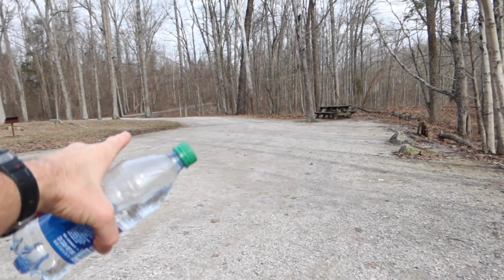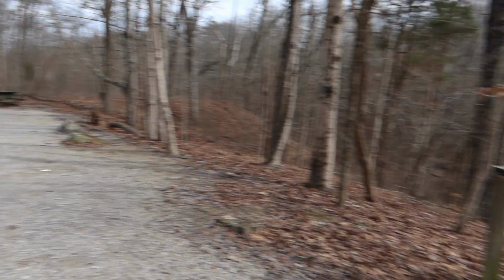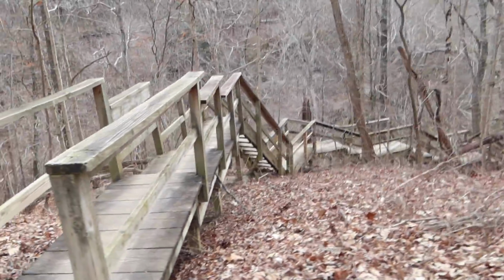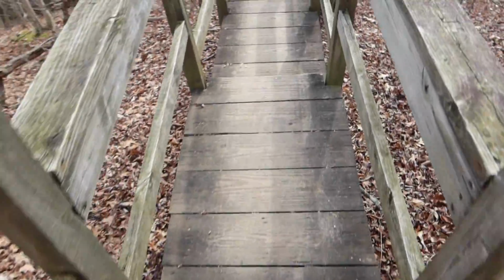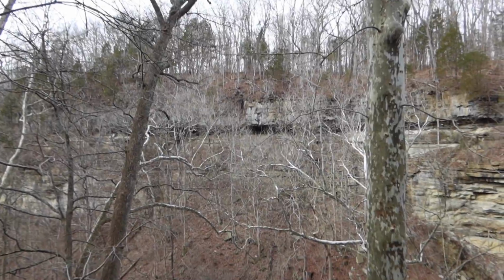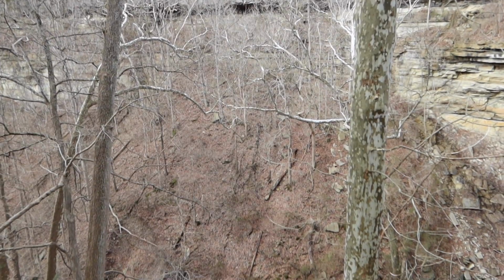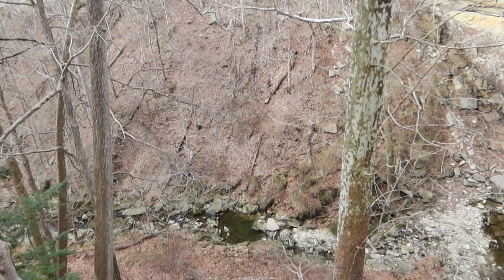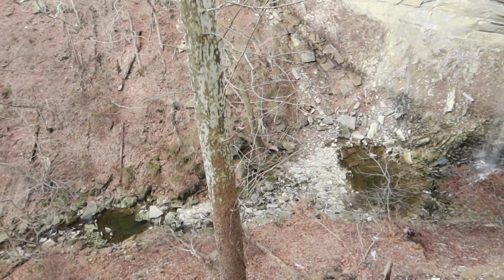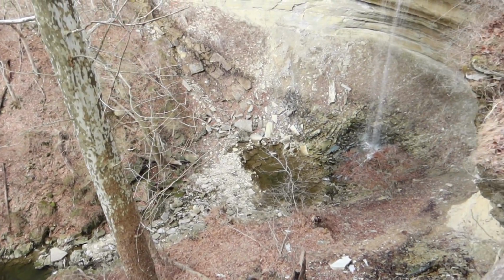Took a little road walk after we got off Trail 5, and now we're here at Trail 6, back on the trails for the rest of the day. And this is going to take us down to the other side of Tunnel Falls that we just saw. There are some things here that are just as impressive as Hocking Hills in southeast Ohio and Red River Gorge in Daniel Boone National Forest, Kentucky.